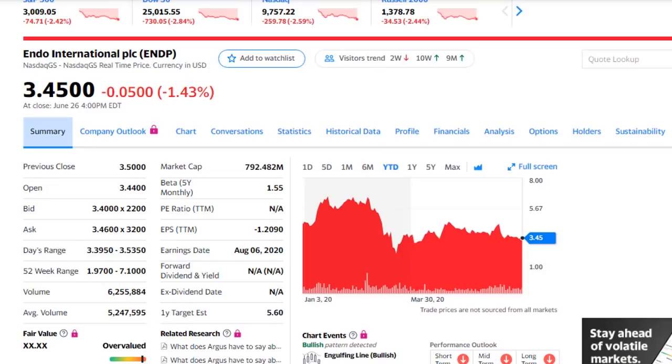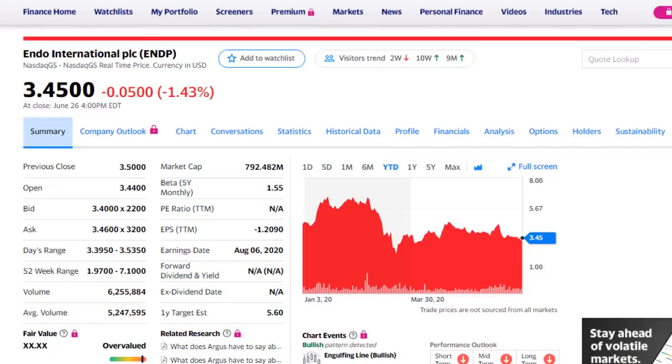Now let's look at what are the important levels and some history about this stock. As you can see over here, the volume of the company has been trading 6 million shares. The average volume in the past was 5.2 million shares, so it kind of increased by 1 million shares being bought and sold. The 52-week range is between $1.97 and $7.10, and the 1-year price target is $5.60. As I mentioned, this is at the end stage of the FDA approval process. The majority of the time, these drugs get approved after they pass phase 1, phase 2, phase 3. So this stock's more than likely going to get passed, and it's going to be available on the market pretty soon. The market cap of this company is $792 million.